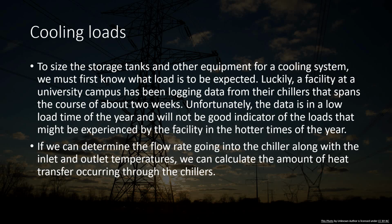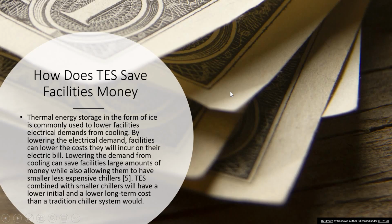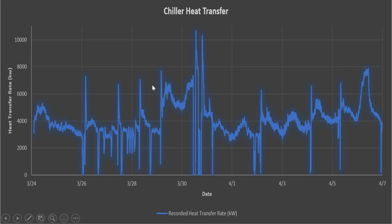If we can determine the flow rate going into the chiller, which we have, and the inlet and outlet temperatures, which we also have, we can calculate the amount of heat transfer going through the chillers. We can do this with this equation right here. The chiller heat transfer is the mass flow rate times the specific heat of the liquid, in this case water, times the inlet temperature minus the outlet temperature. We're going to calculate the electrical power input by looking at the chiller load efficiency, which we have from Trane, and the chiller heat transfer, which we are going to be able to calculate.